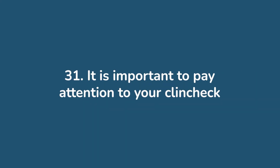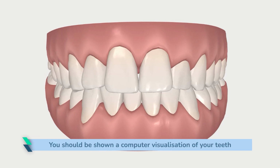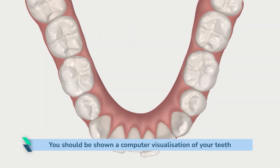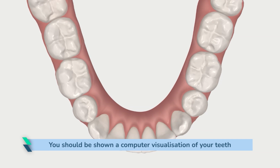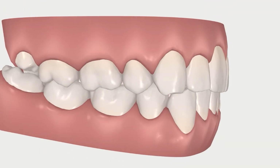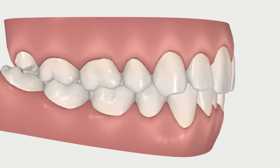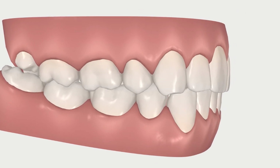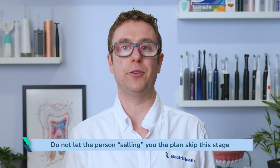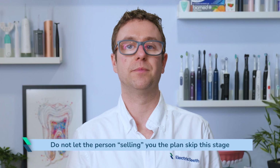31. It's important to pay attention to your clean check. Before committing to any treatment, you should be shown a computer visualization of your teeth and the movements and what the final result should look like. Make sure the teeth are where you want them to be and focus on the areas you currently aren't happy with. This is what your treatment plan will aim to create, so it's important that if you aren't happy, you say so. Don't let the person selling you the plan skip this stage.